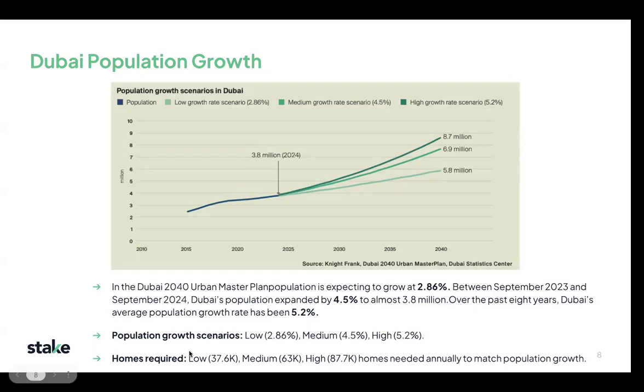And based on this, Knight Frank has done the study and found out how many housing units we need roughly per year in order to match this population growth. On the worst case scenario, we're looking at around 38,000 homes required per annum. And then in a base case average scenario, almost 63,000 homes. That's a staggering number, and it doesn't take a genius to figure out supply and demand. That's what's driving these price growths, because demand is very high.